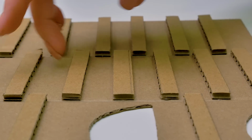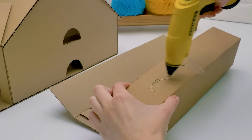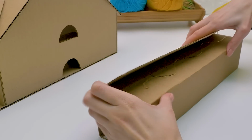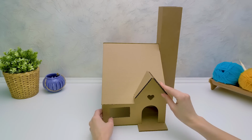What are these stripes in the chimney? It's a ladder for our hamsters so they can easily climb inside the chimney. Let's put the chimney parts together and glue it in place. Just like this. Carefully, make sure the windows fit. The house is coming out pretty great.